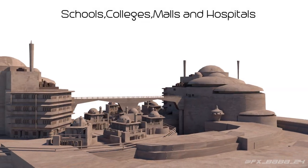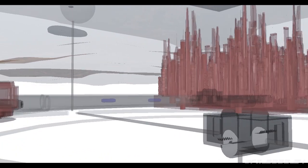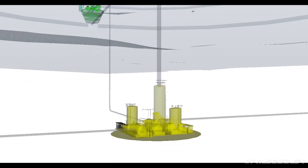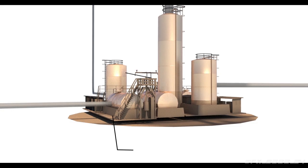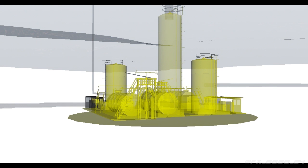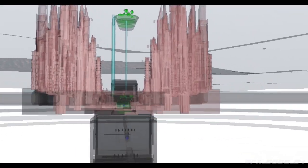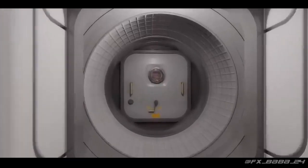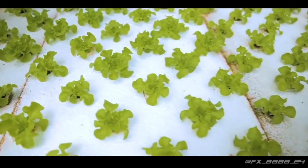Humans have also built schools and colleges for education, malls for entertainment, and hospitals for medication and treatment of humans. Food is generated using hydroponic farming on Mars. Through hydroponic farming, only a planetary diet is available.